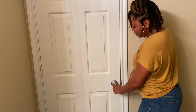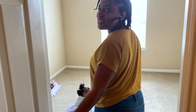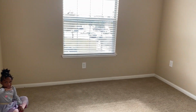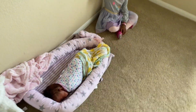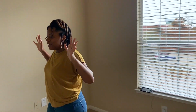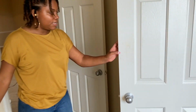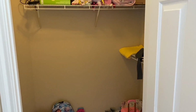And now this is the entrance, Ariana, to their room. They literally have the best lighting. But yeah, this is their room. The possibilities in here are endless. So they can go to the bathroom from here. And then this is their closet. Pretty big, pretty spacious. We've been here for about 2 weeks, so just ignore the stuff.